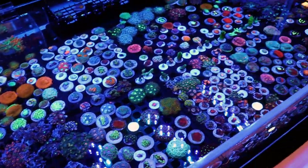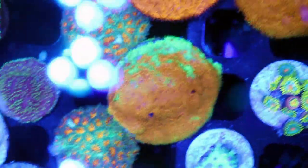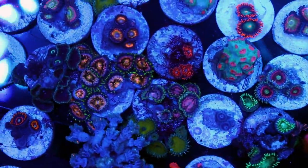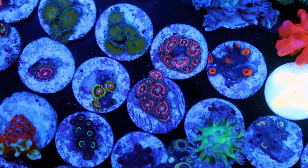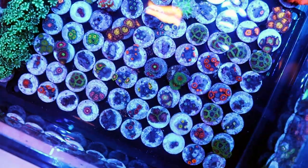There's so much candy. Look at the color on these anemones. Just perfect. It's mushroom. Everything's super well encrusted. I don't know what this is. It looks almost like a grafted Passamaquoddy. Really healthy stuff. Tons of zoas. If you're into zoas, you got to come to the show. It's like a zoa paradise. You're going to find and see stuff that you've never seen before. There's just so much variety.